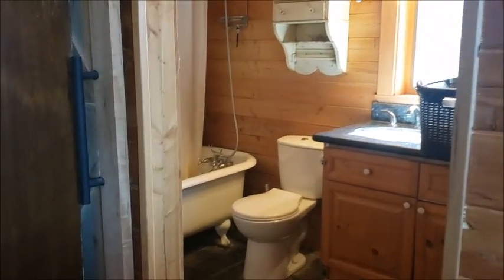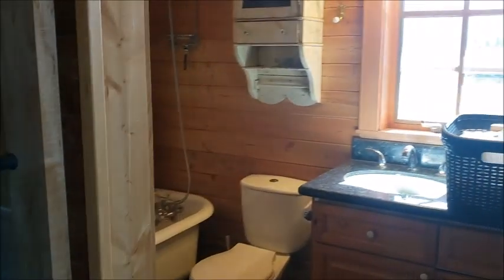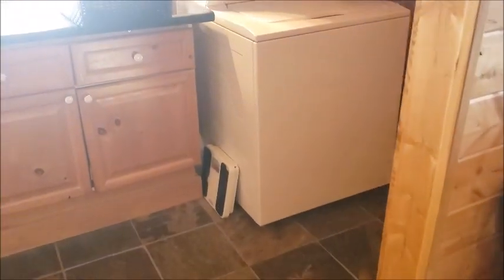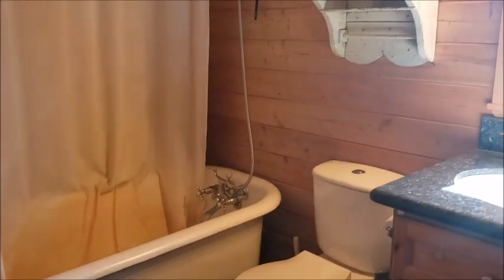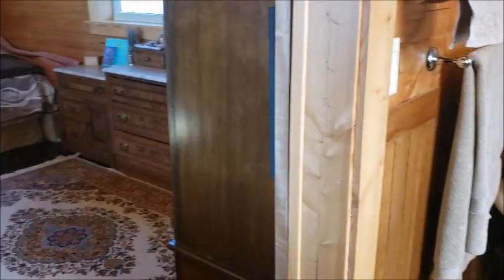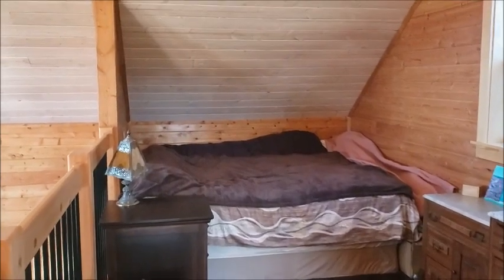So upstairs has a bathroom and a bedroom. And a laundry as well. So it has a stackable washer dryer here. A window. It's just absolutely gorgeous. Look at that tub. Love it. Okay, see the bedroom. And then the bedroom. How cozy is that?